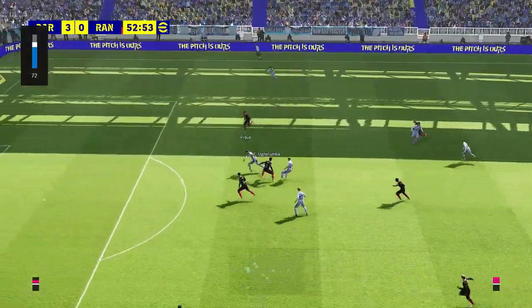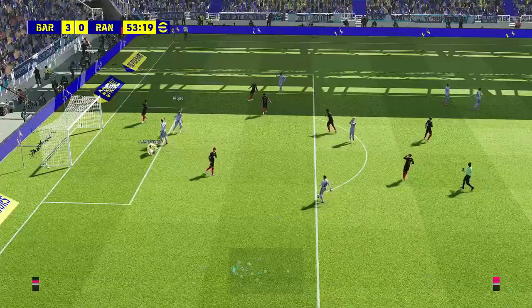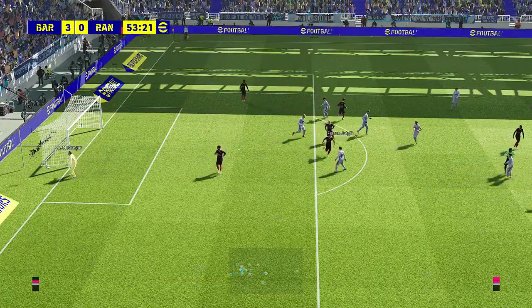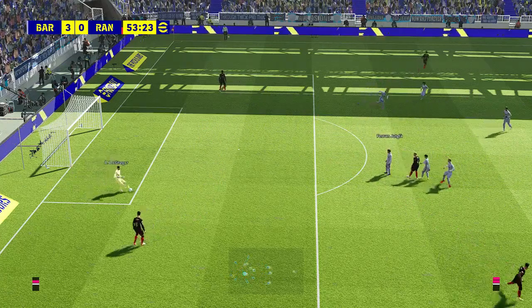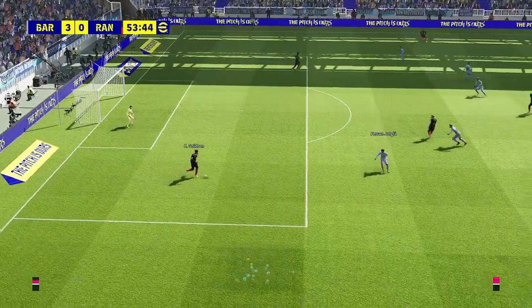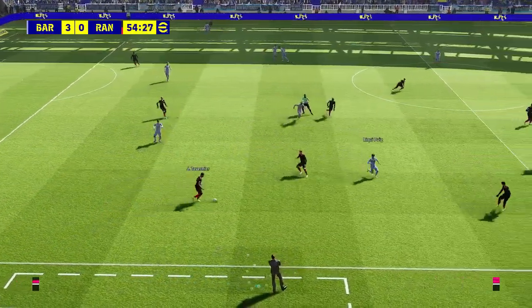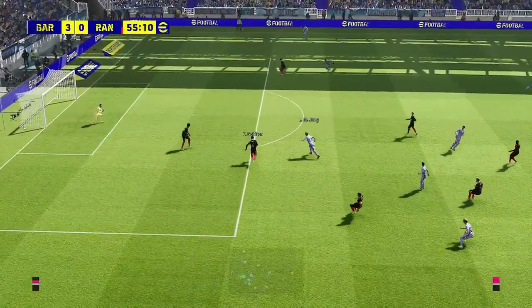De Jong, looking for the runner. He's got the shot away! It's off target and by quite a way. I think he deserves credit for getting something away, given that he had to contend with a double dose of closing down. Speculative strike.